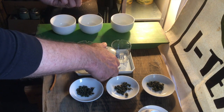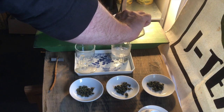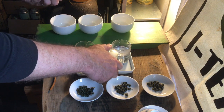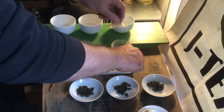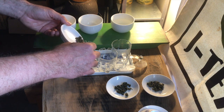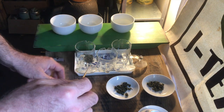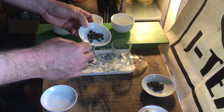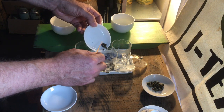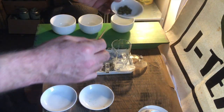these typically are made out of porcelain, and they're white, and they're used for cupping and evaluating tea. And 3 grams is a standard for this type of cupping. Typically the standard would be to use 3 grams of tea and steep it for 5 minutes, or you could use 5 grams of tea and steep it for 3 minutes.